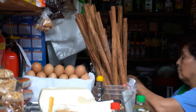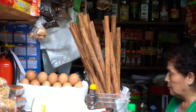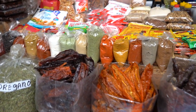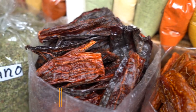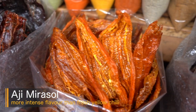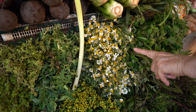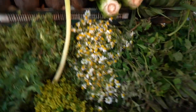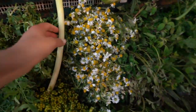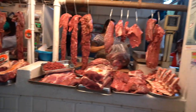Eso es canela. Canela. A ver, gigante. Look at the size of that cinnamon stick. It's huge. Got all the dried chilies here. Ají panca, that smoky chili that we use quite a lot. The ají mirasol, which is the dried yellow chili. It's very spicy. Manzanilla, so that's some chamomile, the chamomile flower. Here we have fresh chamomile, all the different herbs. We also have meat.